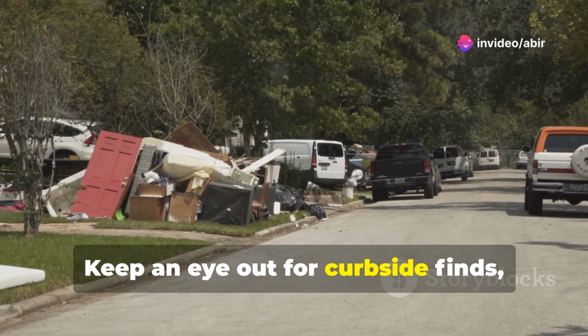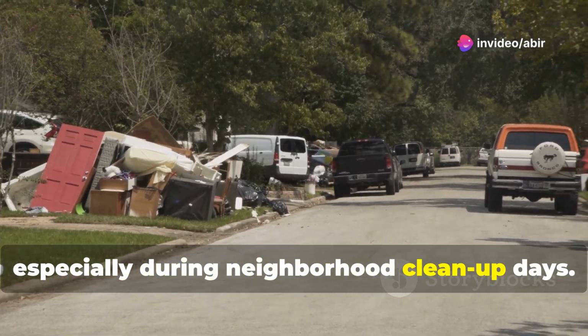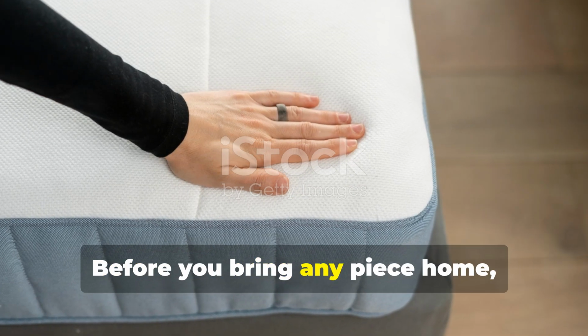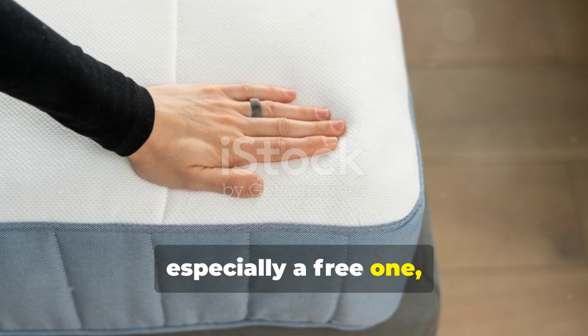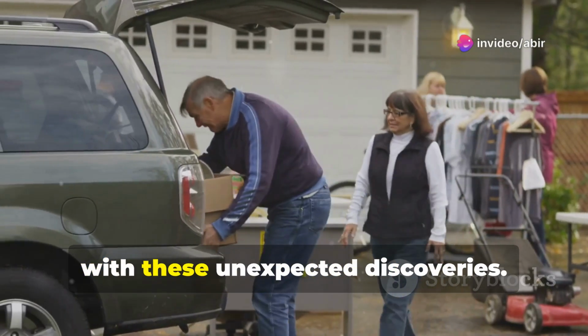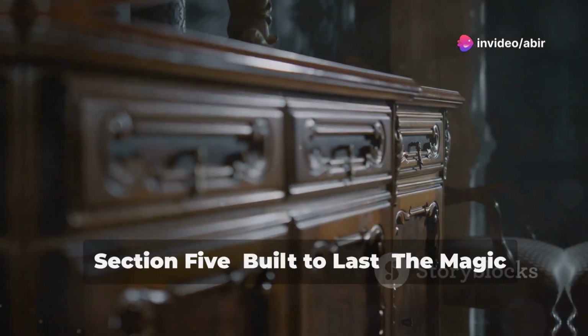Keep an eye out for curbside finds, especially during neighborhood cleanup days. You'd be surprised what people discard. Before you bring any piece home, especially a free one, give it a good once-over. The most rewarding projects often start with these unexpected discoveries.